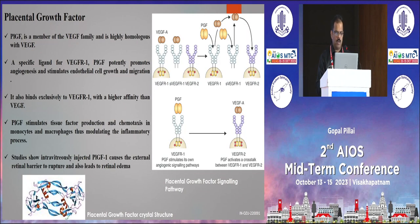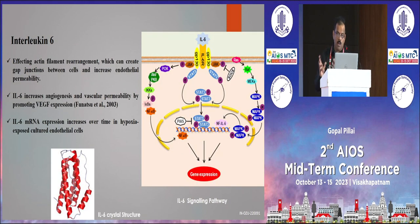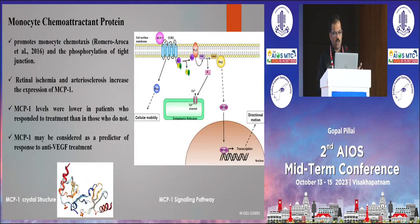Placental growth factor is another cytokine which potentially promotes angiogenesis just like VEGF, and endothelial cell growth and proliferation. It binds to VEGFR1, which has higher affinity than VEGF. Another cytokine is platelet derived growth factor, and then we have interleukin 6, which is a marker for inflammation itself. In all the uveitis and all the inflammation across the body, interleukin 6 levels increase significantly. Interleukin 8 regulates endothelial permeability by down-regulating the tight junction proteins. Interleukin 10 and monocyte chemoattractant protein MCP1 are next. Retinal ischemia and atherosclerosis increase the expression of MCP1. It is lower in patients who responded well to treatment.